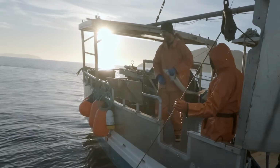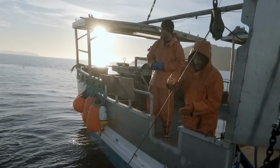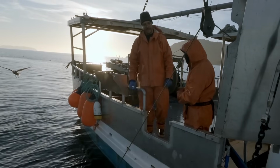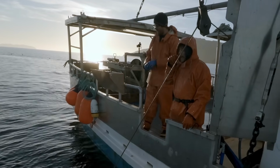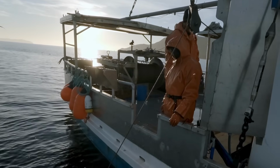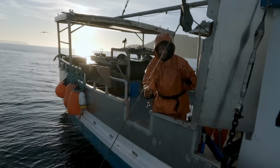I'm back. Hi. You're probably wondering where I was. I actually went back deck and took a little nap. Yeah, that's the hammock back there. It's quite comfortable. Nice ocean rocking me to sleep.